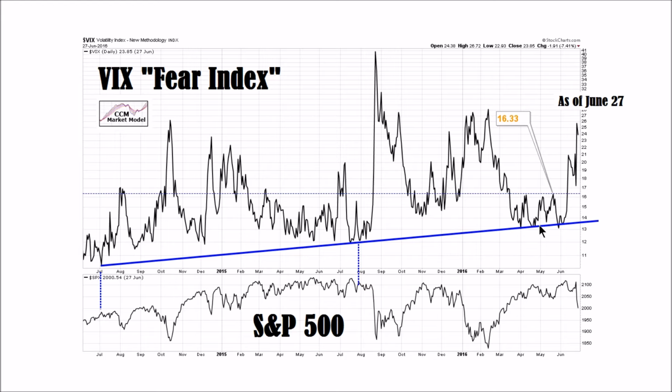We came down numerous times during this indecisive period and tested it. It looked like we were going to get a breakdown in the VIX here, but that was a false little poke below the line. And as of June 27th, the VIX was moving sharply higher, and it was well above the area that we were watching.